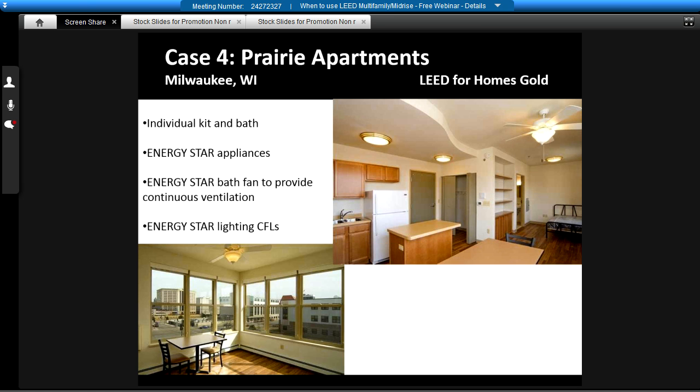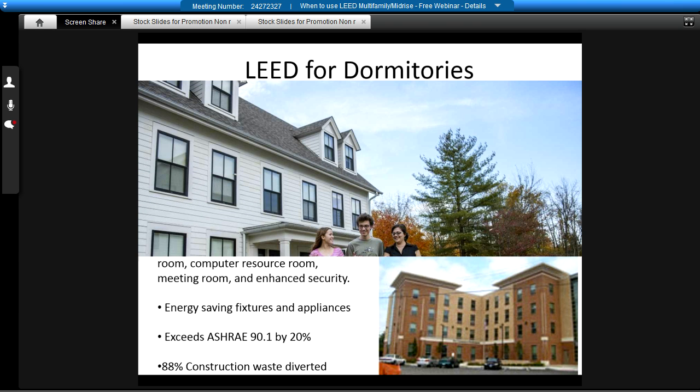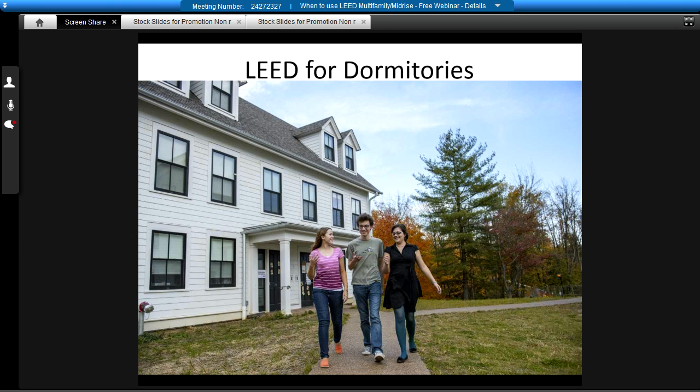Moderately efficient, and did some nice materials reuse on here, including the foundation for the structure, and implemented some very high efficiency plumbing fixtures, providing a nice space to live for the people that were formerly homeless. Little studio apartments. Similar project in Columbus, Ohio, much larger. This was a very large building on a very small site, so they actually did pretty good in terms of density bonus, things of that nature, and did a good job exceeding the ASHRAE 90.1 standard by 20%. So that starts to get into some fairly significant points on the energy and atmosphere section.